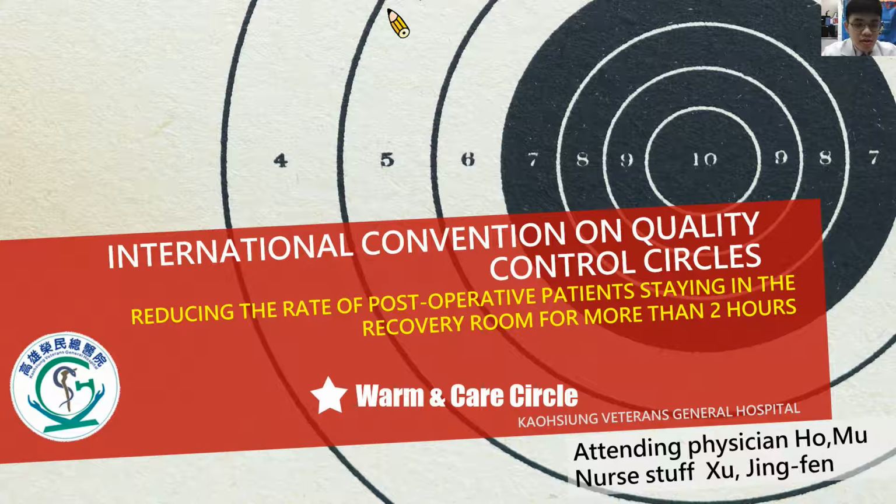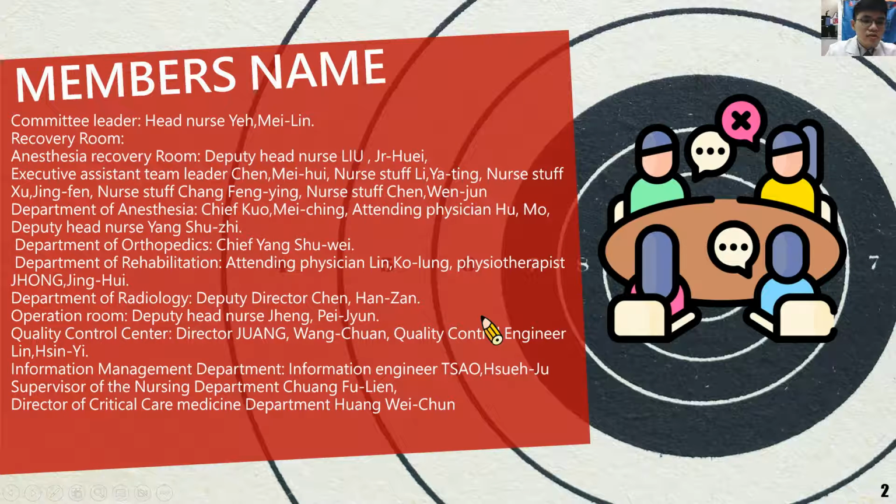Today, our topic is reducing the rate of post-operative patients staying in the recovery room for more than 2 hours. Our team members come from seven different departments, including POR, Department of Anesthesia, Orthopedics, Radiology, and others.